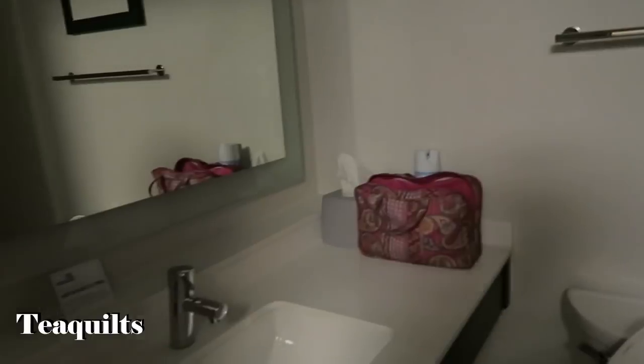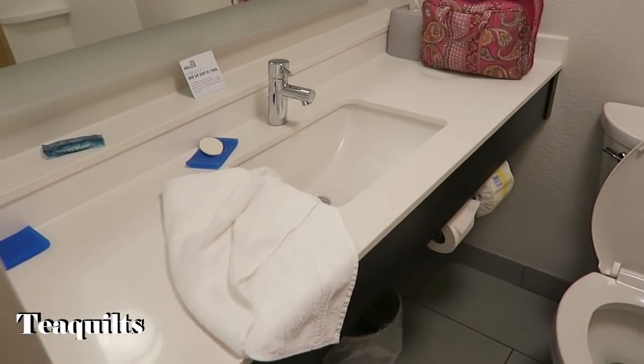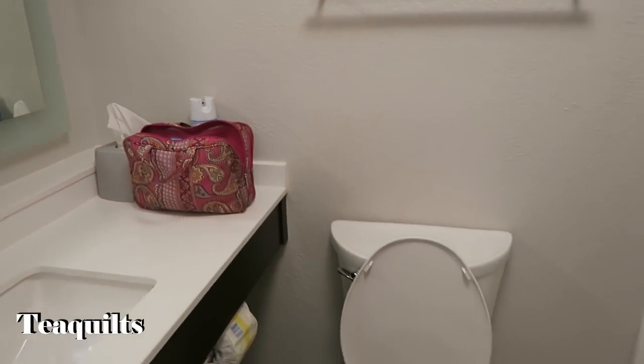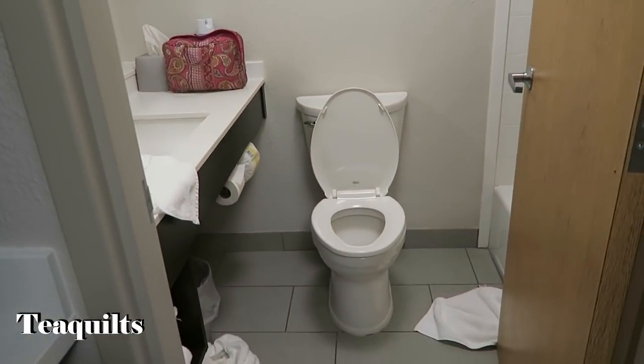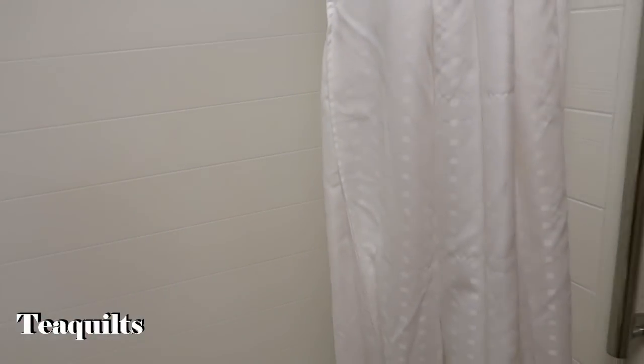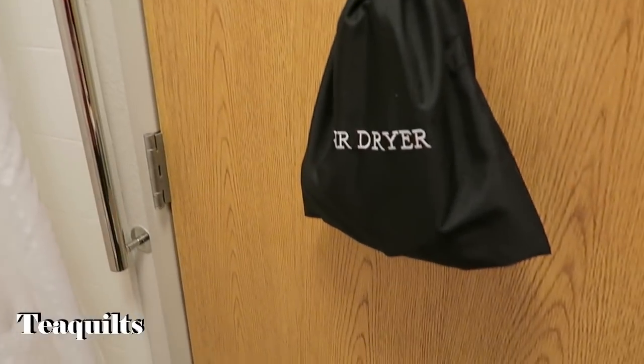Then we're at the bathroom, and I, of course, have already used the bathroom, so you gotta excuse the dirtiness. But what I don't like is that the toilet is so close to the door that it's very difficult to actually get into the bathroom. You got to turn sideways just to get in and close the door, and you're very close to the door. You're about 3 feet from the door with the toilet facing the door, so that was just weird. And then also getting into the shower, it's just a little bit awkward. It's not that it's a bad room, it's just very small.